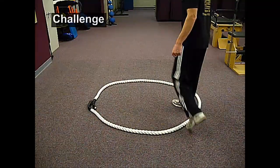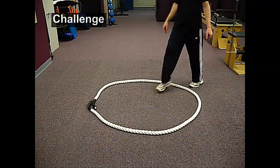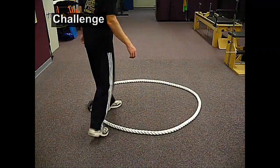And for a variation and a challenge on this exercise, you can try putting your rope in a circle and do your sideways agility steps going in one direction and then the other.